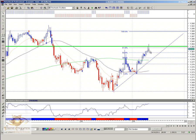The more wicks you see, the more indication that we're seeing potential resistance. Look over here, a lot of wicks. More price action at the bottom, and sure enough, we needed a bearish engulfing candle, and that set off the whole chain event. We want to see the same thing here.